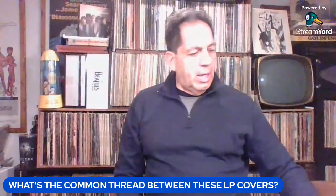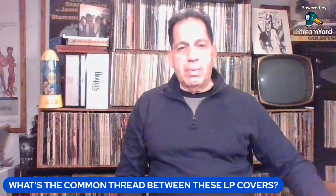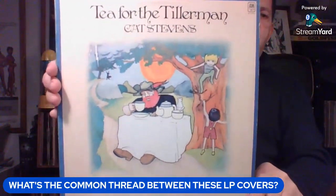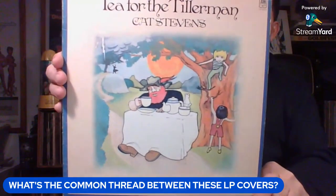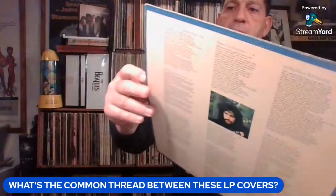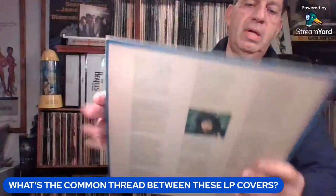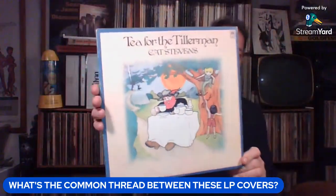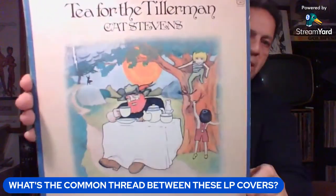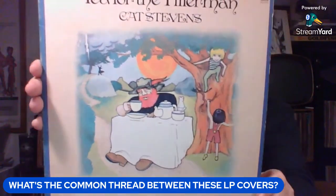Another one, which I wasn't aware of until recently, is that Cat Stevens drew a few of his album covers. And that's this one, Tea for the Tillerman, Cat Stevens. This is an A&M pressing, and it's an A&M reissue. They all sound great. I actually have a couple of Cat Stevens pink rims on Island that I bought in the UK when I visited. And that's a great illustration there.